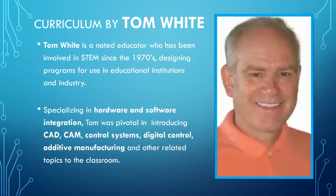As I mentioned earlier in this presentation, the curriculum that accompanies each of the Mechatronics program sets was created especially for Studica by a man named Tom White. Tom is a noted educator, has been involved in teaching STEM and technology since the 1970s, and he's known for designing programs for educational institutions and for industry. In fact, as an expert in hardware and software integration, Tom was pivotal in introducing things like CAD, CAM, control systems, digital control, additive manufacturing, and other such topics to the classroom. Currently, Tom is the Director of Technology for STEM curriculum at the globally recognized industrial manufacturing company, Siemens.